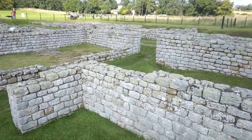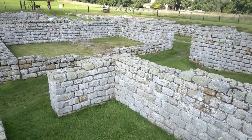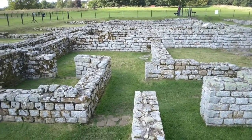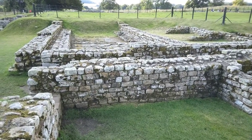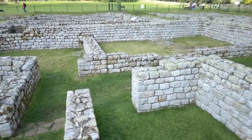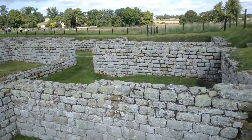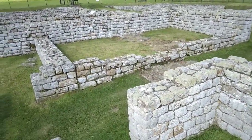So in this area there were 500 men and their horses being kept, so it must have been high. It must have been a very tall place, because obviously they're not all going to fit on this kind of land area, but you can see where the urine pits were and the drain and all of that. It's amazing to think that something's lasted this long.